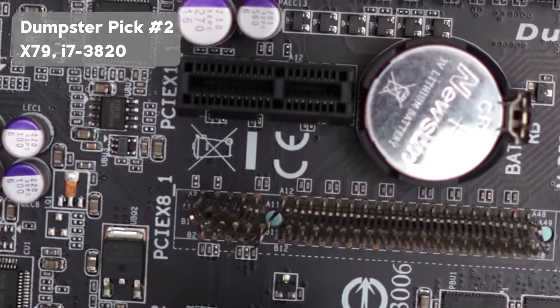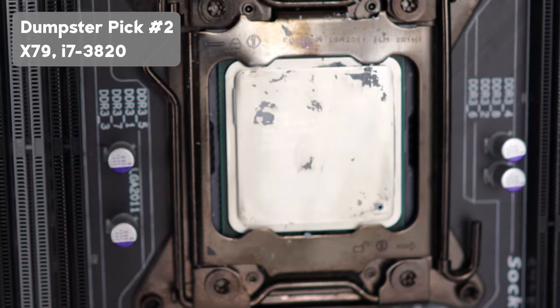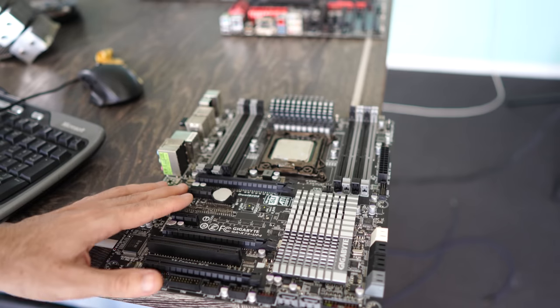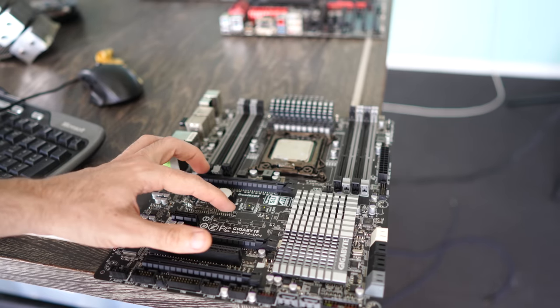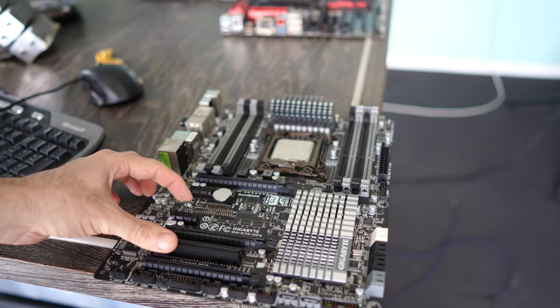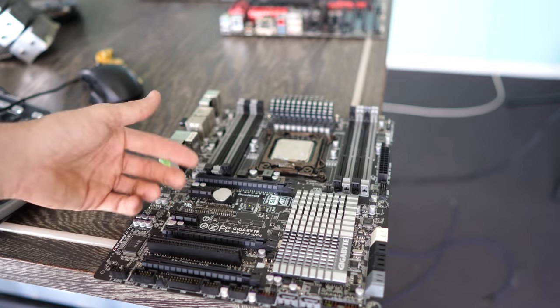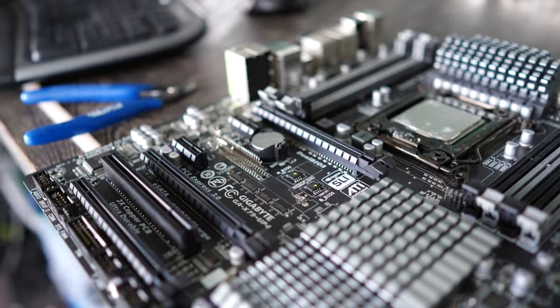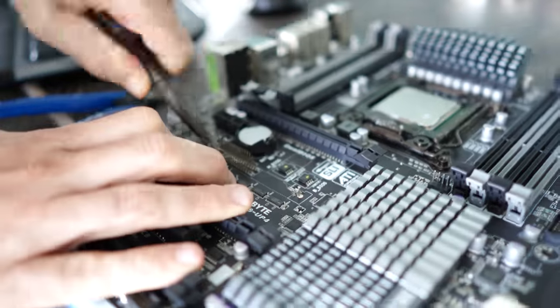But how we're fixing this is very easy. I've actually fixed this problem in the past. I've seen it happen especially on secondhand gear that people chuck out. What we're going to do is chop all these pins off, because in the case of these ones right over here, they're all touching each other. That's going to be shorting things out. So we're just going to cut them all off, that way there's no chance of them shorting against one another.